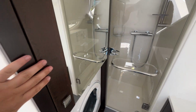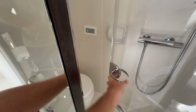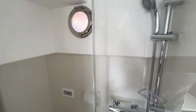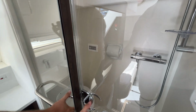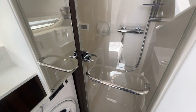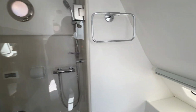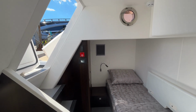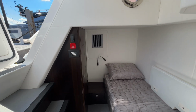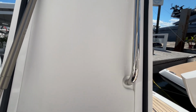A little bit of storage space in here. And then you have your wet bath, so you have your toilet and your shower here. But it's nice that you do have that door so it doesn't get water everywhere. You can kind of block it in just in there. Very well thought out. Decent headroom. And we'll go ahead on to the back of the cockpit now. So I'm making my way out.